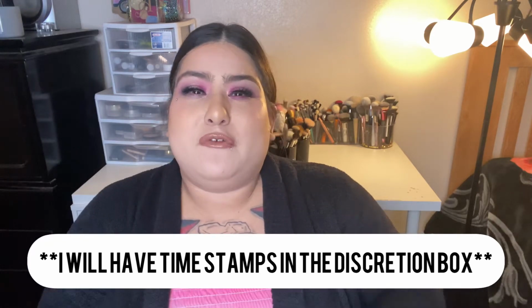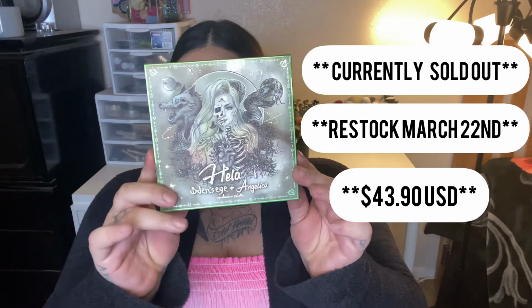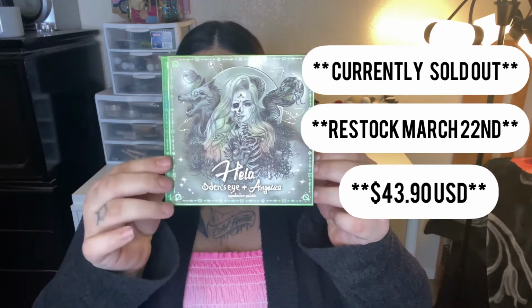I'm going to be giving you 4 different looks using one palette. That is right, I'm going to give you 4 looks with one palette, and the palette that I'm going to be using today is the new ODEN'S and Angelica Hela palette. It just looks like this. This is so pretty. Packaging is 20 out of 10.